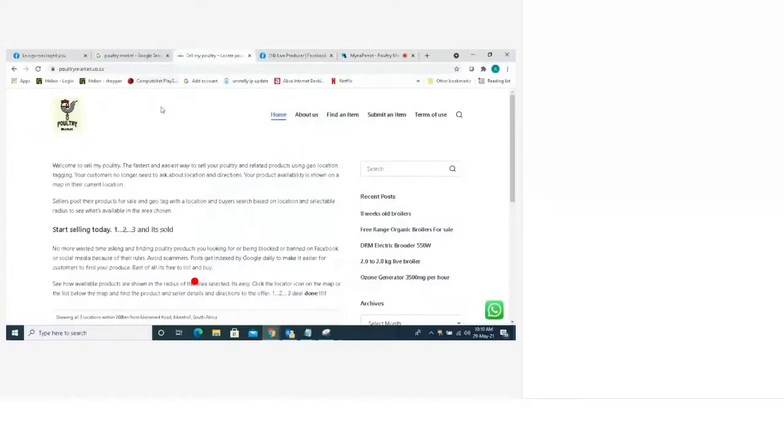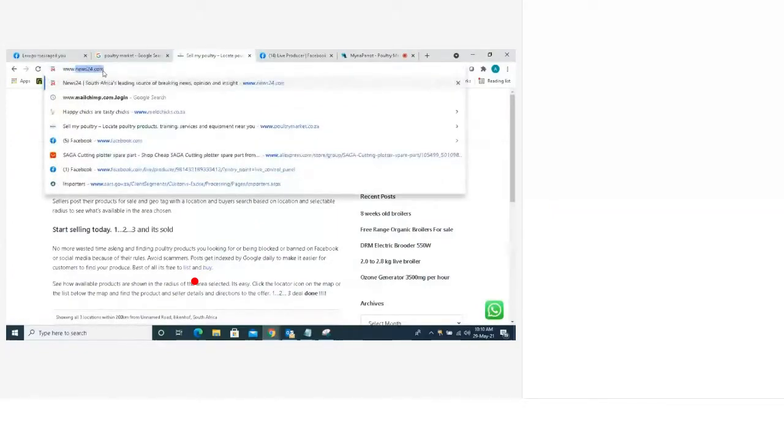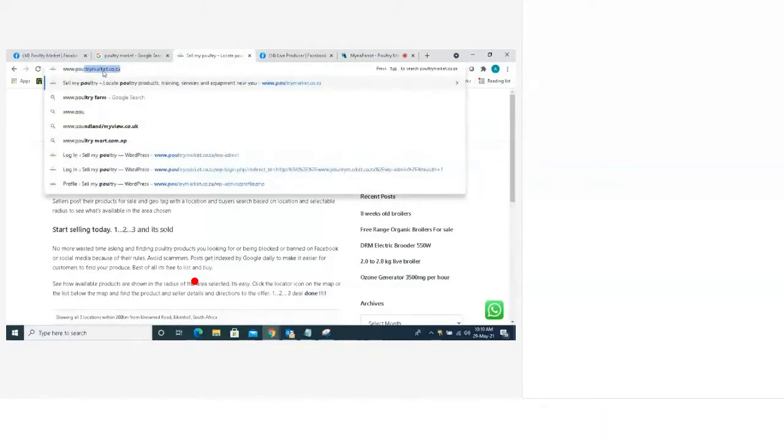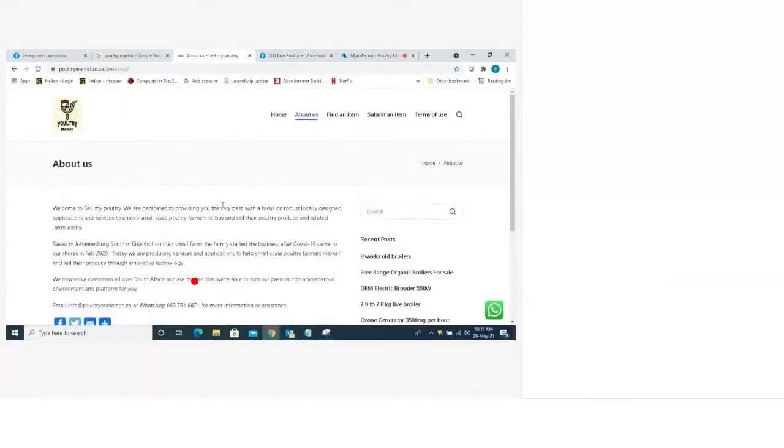Okay, so typically you would go to the Poultry Marketplace, and the URL is www.poultrymarket.co.za. You would obviously hit the front page. Now, there's a menu system at the top. There's the Home, which will take you to this page. There's an About Us, which will explain a little bit about where we come from and how we decided to launch this particular service to small-scale poultry farmers.